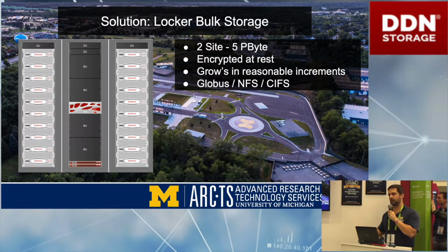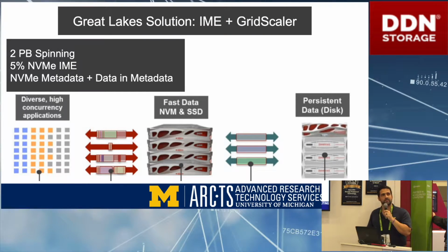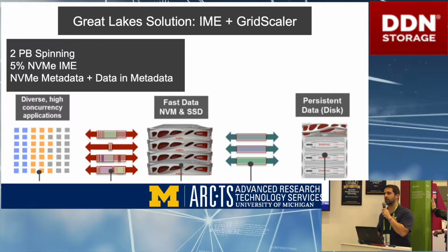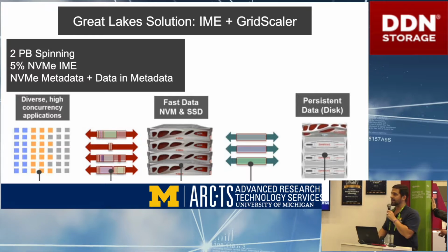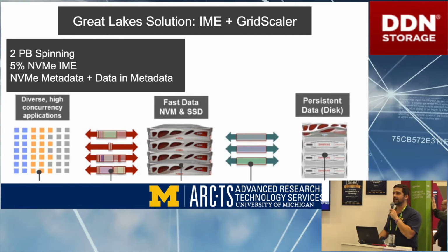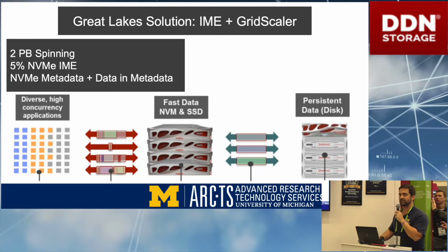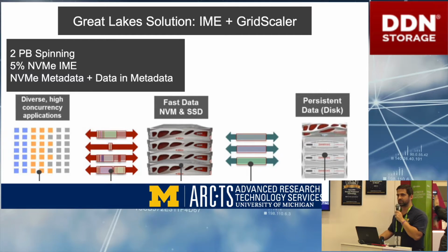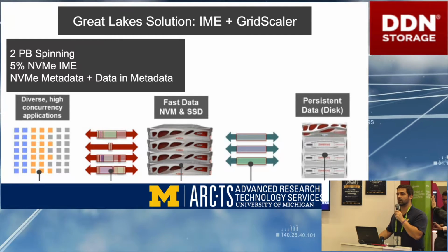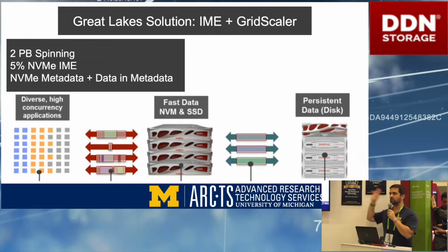But DDN also recently won an award from us to be able to build our brand new scratch file system for our new cluster called Great Lakes. In that case, it is a performance optimized system. It's a very different price point, but it's designed to keep up with the new compute of today. So here we're using 2 petabytes of GRIDScaler 14K with about 100 terabytes of IME in front of it. And so by doing that, this gives us our high performance when you're computing.